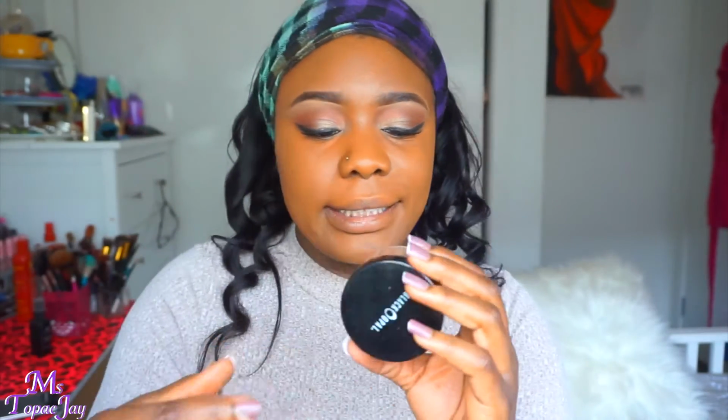Alright, so I'm gonna go ahead and set the foundation using this Black Opal Deluxe Finishing Powder in Dark. Me and these product names, to be honest. I'm just patting the sponge in the powder itself, and I'm just gonna put that all over my face.